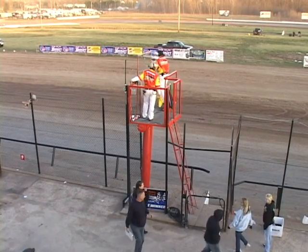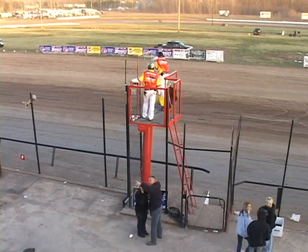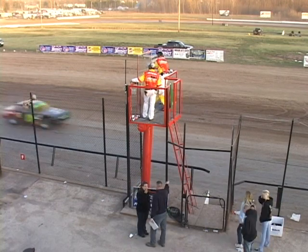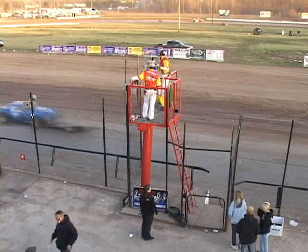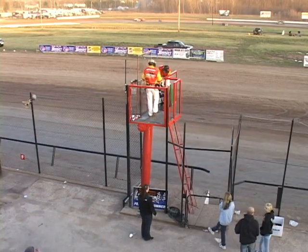Fourth position off the turn will be the number 10 machine. That belongs to Chris Gingrich. And rounding out the field, George LeVere Jr. in the 6 and the number 70 of Rod Comfort.